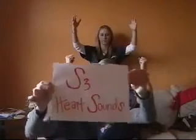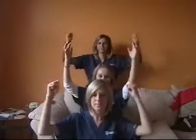S1 and S2 demonstration. Lub, dub, lub, dub, lub, dub. And demonstration of S3 heart sounds. Lub, dub-dub, lub, dub-dub. Ken-tuck-y, Ken-tuck-y. And S4 heart sound demonstration. Lub-dub-dub, lub-dub-dub. Ten-nes-see, Ten-nes-see.